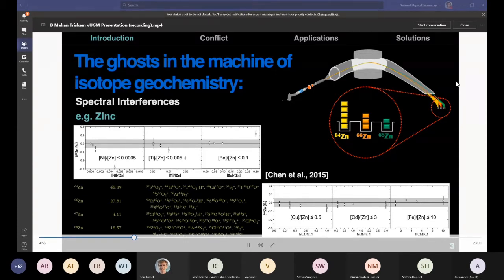So in this case, zinc. And what you can see is that when you have basically appreciable amounts of any elements that have these interferences with the element of interest or the isotopes of interest, it really throws off your zinc isotope compositions or your measurements. So that's what's here on the y-axis, is del 66 zinc. So that's just the ratio of 66 to 64 zinc in the sample versus the standard.